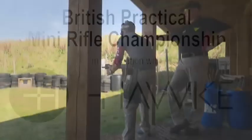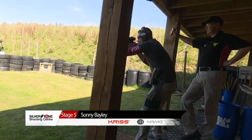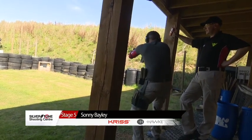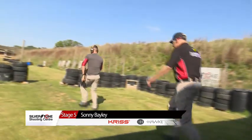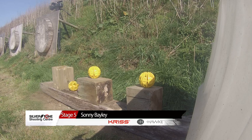Another run and gun stage, so we have a mixture of plates and balls, and also a distance where you can't engage a target from any closer than 10 metres. Stand by. This is Sonny Bailey, another new shooter, and he must engage his metal plate from there, otherwise he closes a target less than 10 metres. Once those are done, he can then go forward and shoot the rest of the targets as he can see them, but most of them are tucked behind barriers, including our little famous yellow balls.